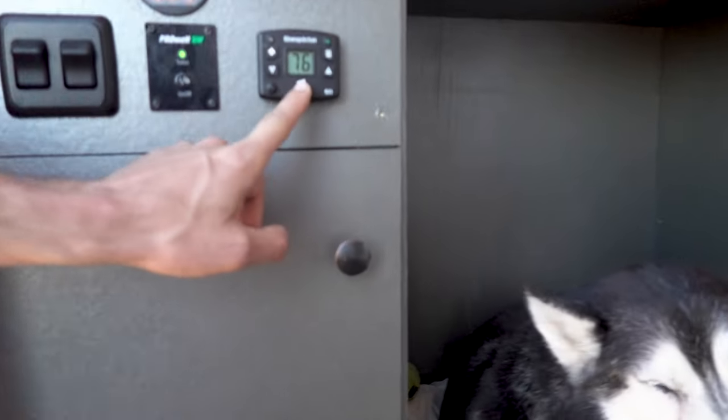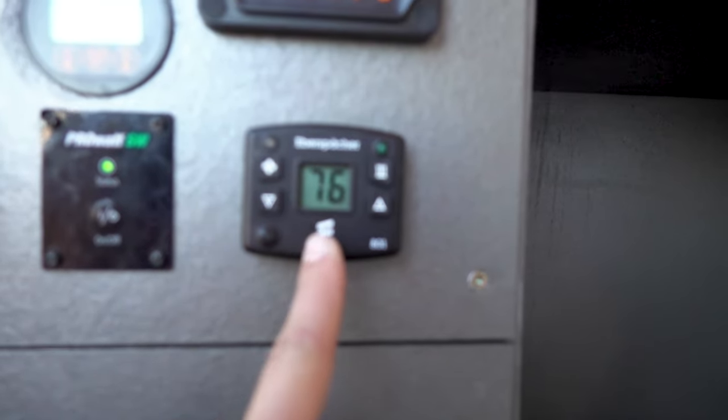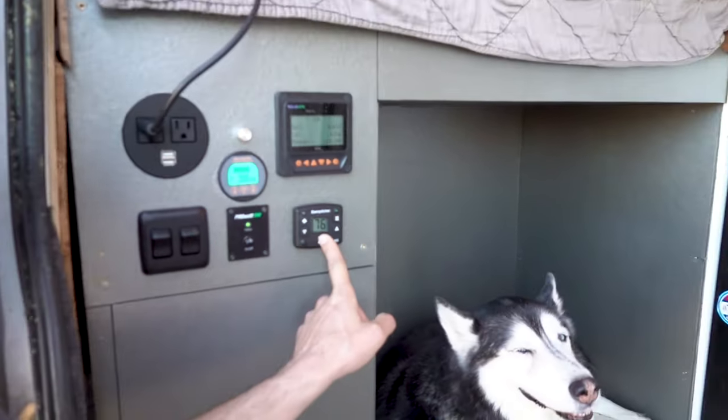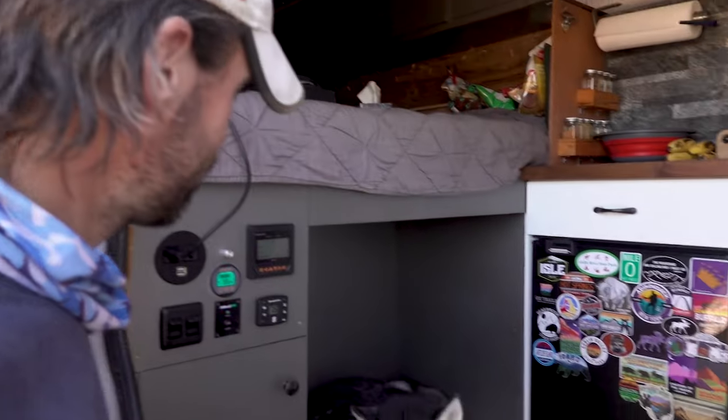So when we left, it was 75 degrees. We left the fan on, we left the front window vents in, and it went up 1 degree the entire time we were gone, which is over an hour. Over an hour. Maisha's always comfortable.